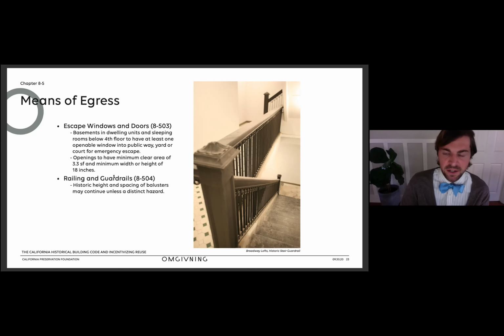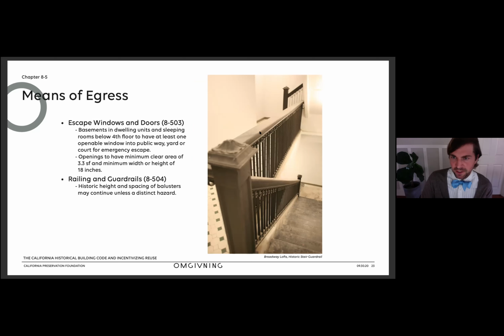Railings and guardrails, the historic height and spacing of the balusters may continue, with the exception if it's a distinct hazard. So on some of our projects, this is a historic guardrail for Broadway Lofts. But sometimes if the guardrail isn't at the height per regular code, or if the spacing of the balusters is maybe a little bit wider than what is in the current code, what we have done is provide a glass guardrail that's beyond the historic handrail, so that's meeting the 42-inch high guardrail. Plus also nothing is able to pass through the baluster spacing.